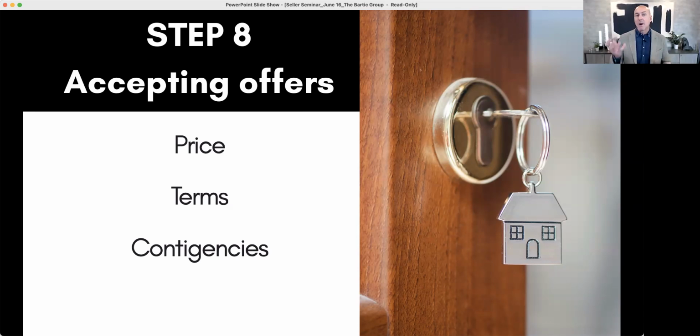Got to weigh those risks. We'll talk about that. And then it's our job as your real estate professional to go and interrogate the other agent, make sure that the buyer's pre-qualified, and find out all of the information we can to help you decide which one to sign off on.